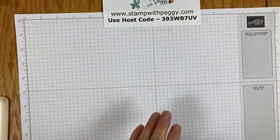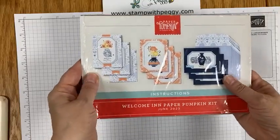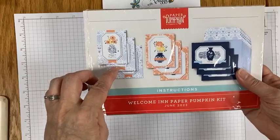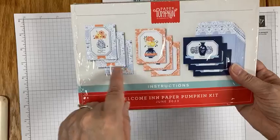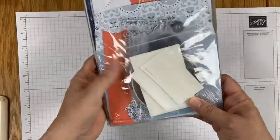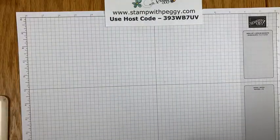Okay, so this month's paper pumpkin kit was the Welcome In. It coordinates with the Countryside Corners bundle. Fabulous, fabulous, fabulous set. I mean, I love the cards that they designed. You get the stamp set, you get Stamp and Spot. So you want to see what I made with it?